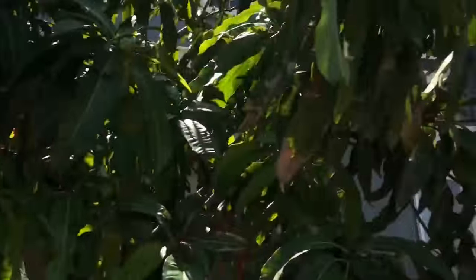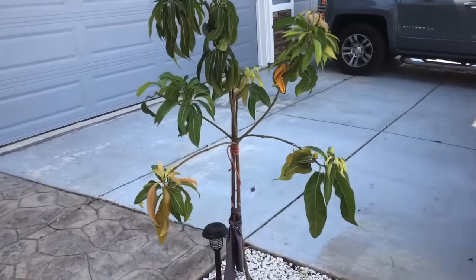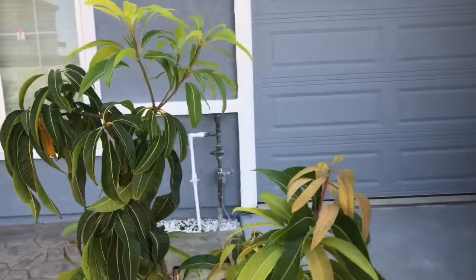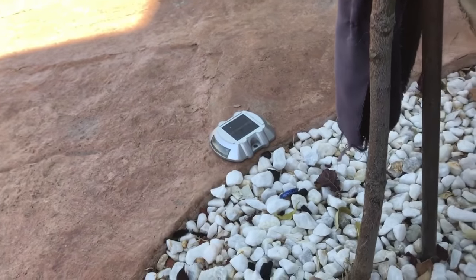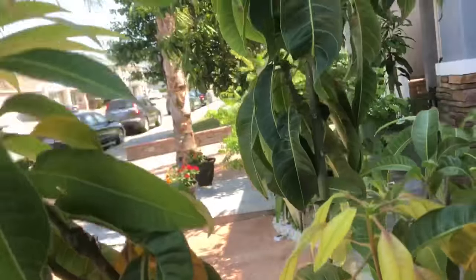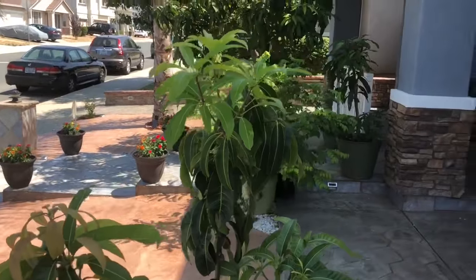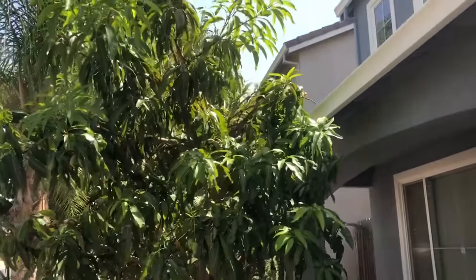And so obviously these people know what they're doing, because look, here's another one. Here's another one. Yeah. Now, do I see a graft point? No graft point. So I'm gonna knock on the door, see if I can find out what the heck is going on. But I'll tell you why this tree is succeeding here.